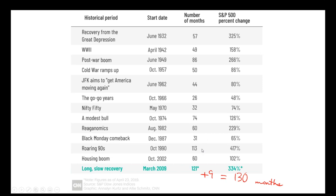Okay, so right now we're at 130 months. So how does 130 months compare to any of these numbers? And we're already well above the 334%. We're closer to 425%. So how does it compare to these numbers?